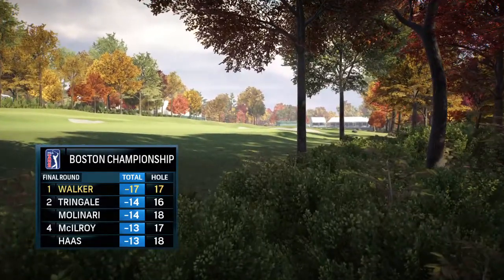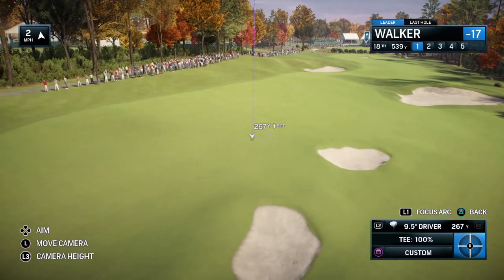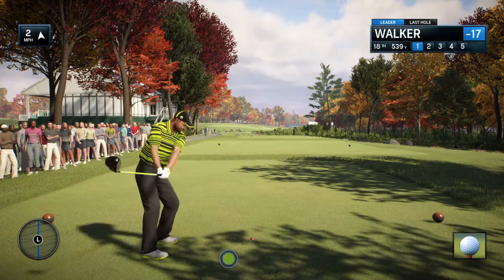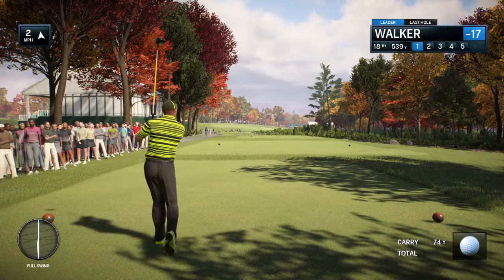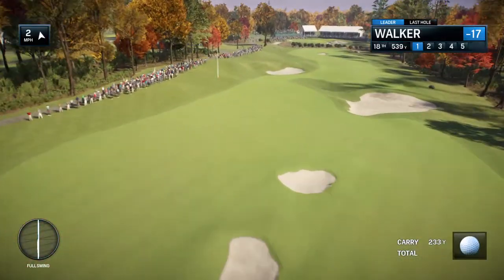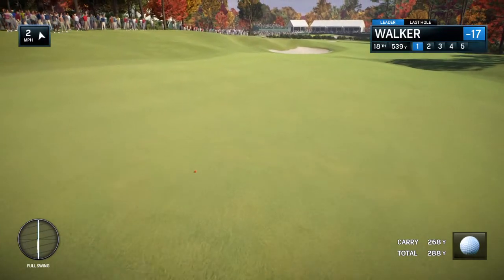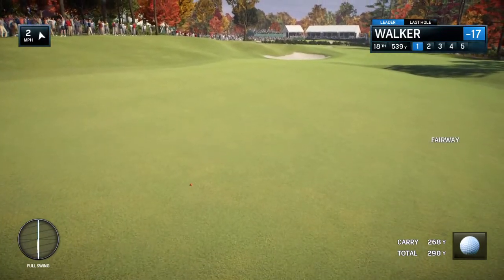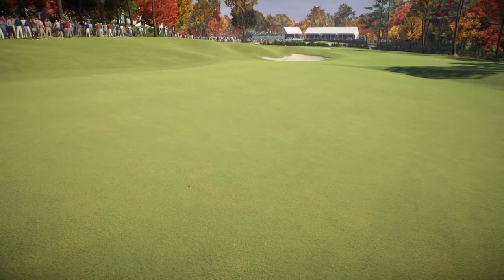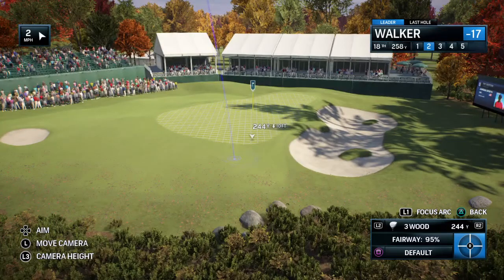Frank, the 18th here at TPC Boston, for whatever reason, generates quite a bit of buzz, doesn't it? It does. The longer hitters, obviously, they lick their chops. They're having a chance to make this green in two. But if you find one of the fairway bunkers, the addition of that pot bunker for the layup, that just makes that decision that much more difficult. That one is in the fairway, down there about 290 yards. And from the fairway for his second shot here.